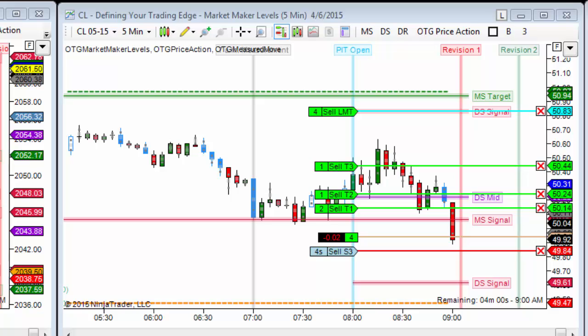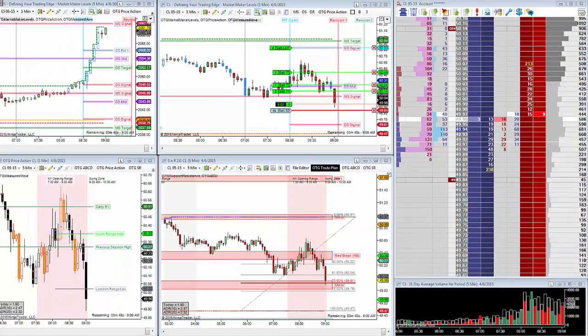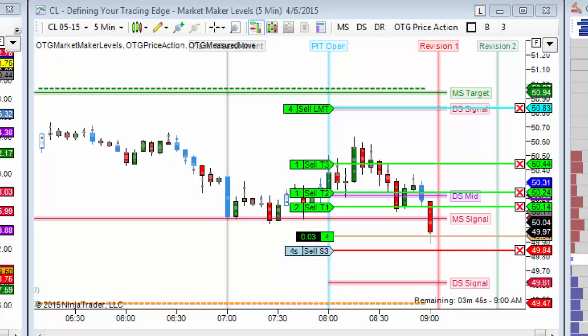And so it chased it up and put me in at the 94. 10 ticks on the stop here, and we'll see where we get. So this is the chase if touched feature right here. It came in, and by the time it all caught up, it got me in where it got me in. So we'll see.